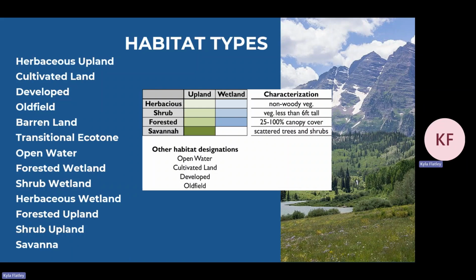Here are also the differences between upland versus wetland, shrub versus herbaceous. We look at the water availability of the landscape and the type of plants present. This chart is very helpful. If the area has high water availability or floods for some part of the year, we classify it as a wetland. If the landscape is elevated or has low chances of flooding, it is considered an upland.